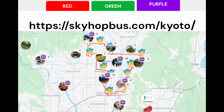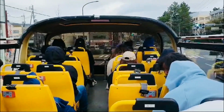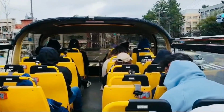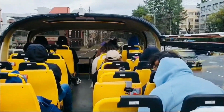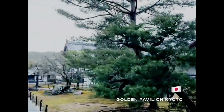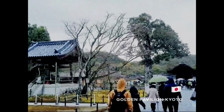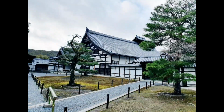Unfortunately, the bus stops running at 6 p.m., and many temples close around 5 p.m., so we had to be strategic. We decided to visit Kinkaku-ji Temple, the Golden Pavilion, and Heian-jingu Shrine. It was a really nice way to see the city. The Kyoto Skyhop bus is a great option for anyone who wants to see the main sights without a lot of walking.